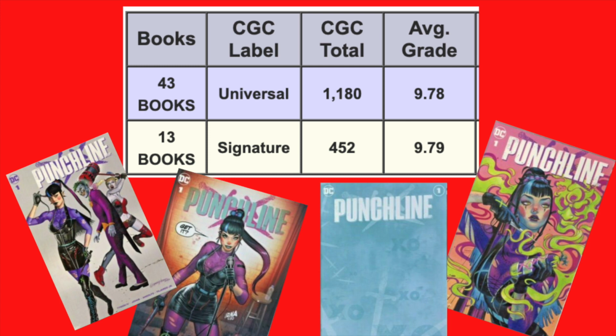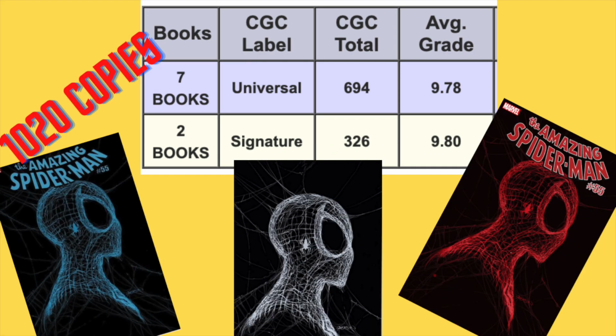Now, the second most submitted book, from Marvel, was Spider-Man 55, the Gleason cover with all the different variants. There you go, 1,020 copies. Yeah, impressive. I love this cover. It is a beautiful cover. I thought about buying a copy for myself, but I'm not paying any kind of crazy money. Maybe someday it will be cheap enough for me to buy a book for my collection, because it is a gorgeous looking cover.